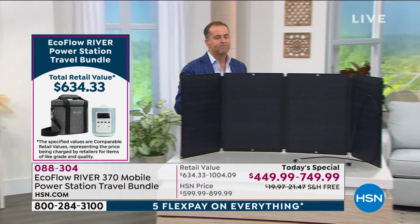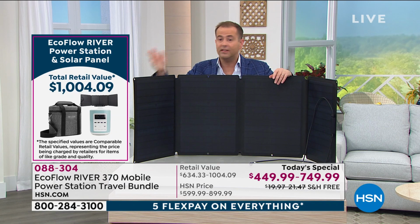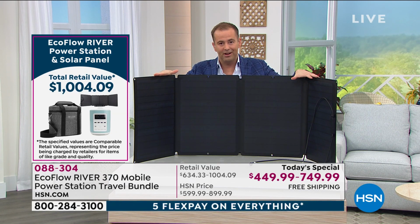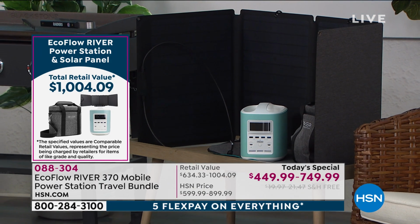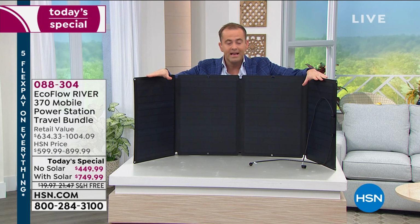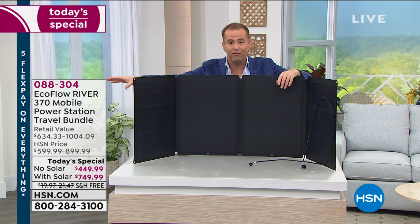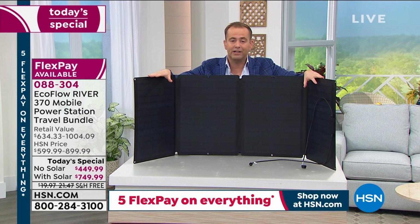Now, this is important because with your EcoFlow, if you are using that, let's say the power goes out and you're using it, obviously at some stage, that's gonna run out of power. Well, what the solar panel does, it makes it essentially self-sustaining, right? So now, wherever you are, you can create your own self-sustaining power. You're gonna take this outside, it's a solar panel, and through the rays of the sun, this will charge your EcoFlow.